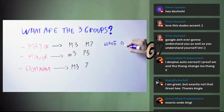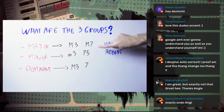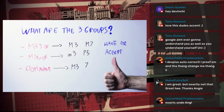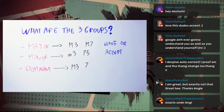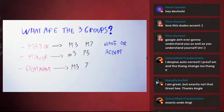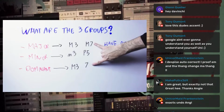But what does it mean when I say have or accept? Well, let's take the major chords. They need to have or accept major 3rd and major 7th. This means that if the chord contains both a major 3rd and a major 7th, it's major. Yay, we are done. That's a C major 7th with C, E, and B, with E being the major 3rd and B the major 7th. Easy. But what if I have a plain C major triad? Will this chord be a major chord or a dominant chord?